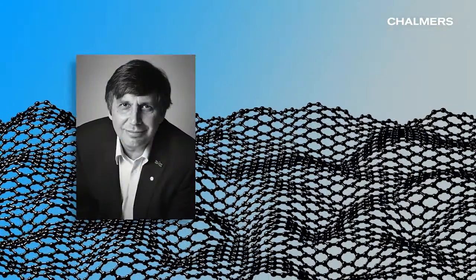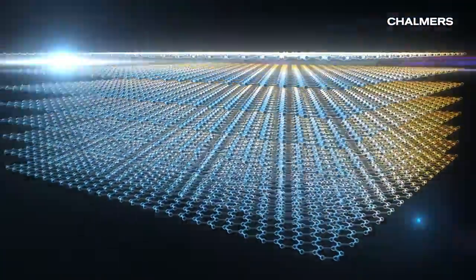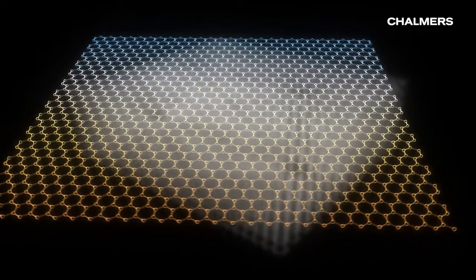When Andrei Geim and Konstantin Novoselov won the Nobel Prize for their work on graphene in 2010, they had used a method that was as simple as it was brilliant. Adhesive tape had been used to peel off a piece of graphite, capturing thin flakes of carbon, some of them only 1 atomic layer thick.